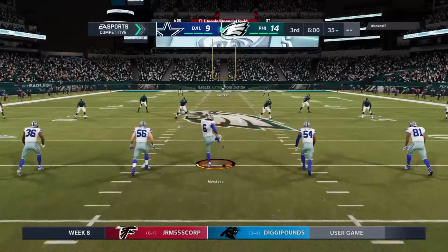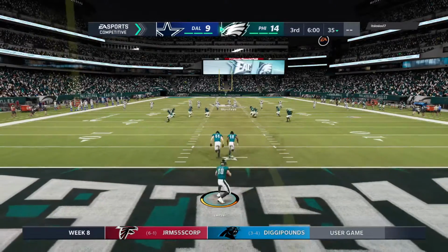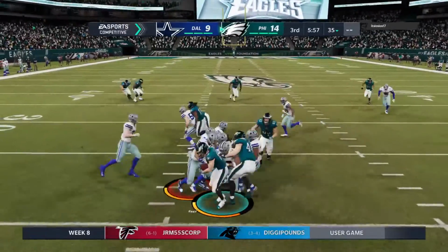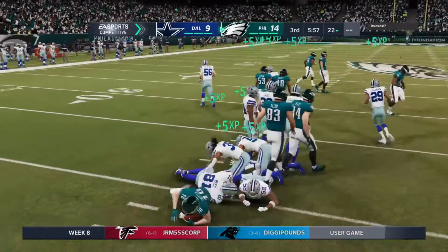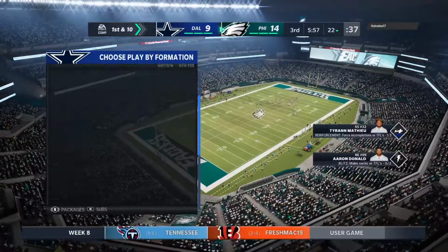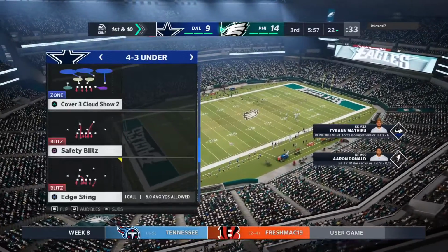So the Eagles with the lead, and they're going to get this football first as the third quarter gets underway. Now this will make it into the end zone. And he returns this to the 22. The Eagles take over first and 10 at their own 22-yard line.